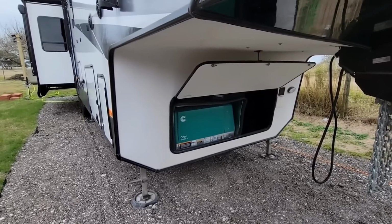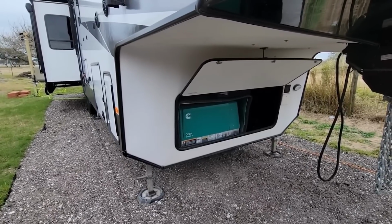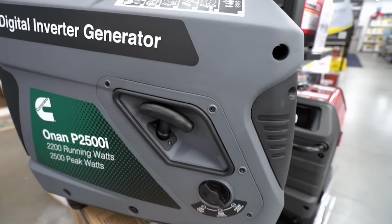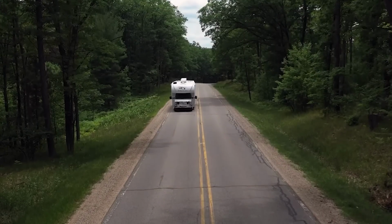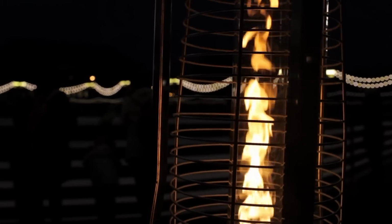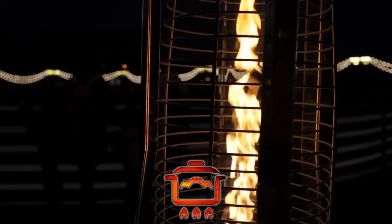For comprehensive backup power, a generator can run electric heaters and other essential appliances during outages. Choose one that matches your RV's power requirements and operates quietly enough for campground use. Whatever backup heating method you choose, prioritize safety. Ensure proper ventilation, maintain safe distances from flammable materials, and always use a carbon monoxide detector.